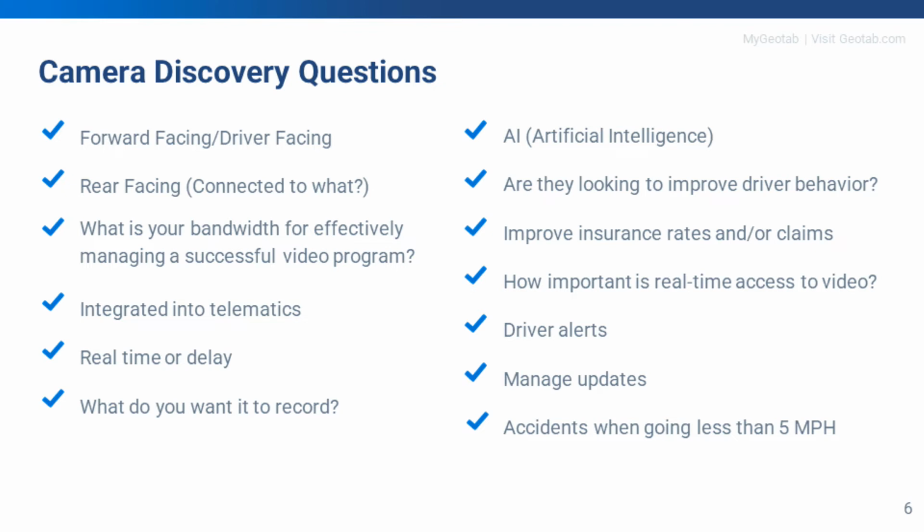And here's another big one that competitor doesn't do very well at, and that's accidents going less than 5 miles per hour. This is a key question. Mr. Camera Guy, are you recording any fender benders, any accidents, anything like that when the vehicle is barely moving, going less than 5 miles per hour? The majority of accidents happen during that time frame because parking lots, things like that, are backing up or just moving very slowly. Therefore, I feel like I don't have to pay attention.